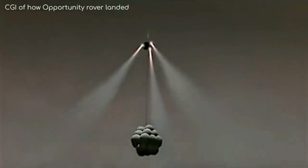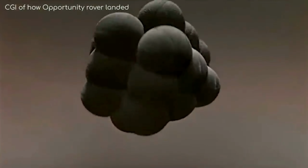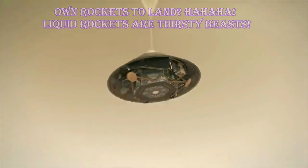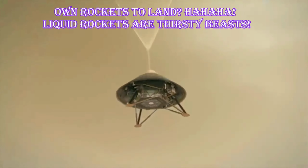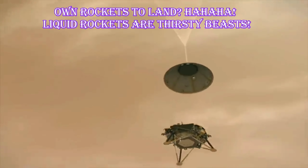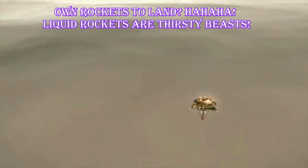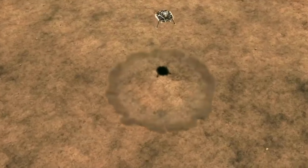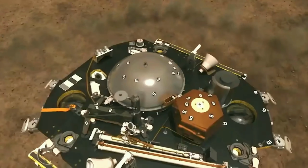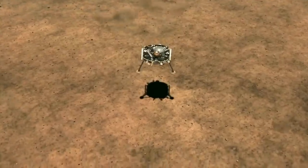Unlike the Mars rovers, which had giant airbags to bounce on landing, this spacecraft is using its own rockets to land. So, InSight's legs will spring into position, ready for landing. Once the parachute has slowed it down enough, that too will pop off, leaving just the lander itself. And it will use its onboard rockets to carefully reach the surface. This whole process will be over the course of about 7 minutes.